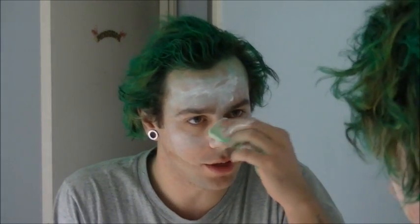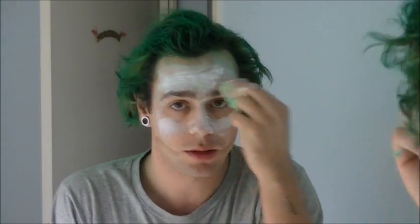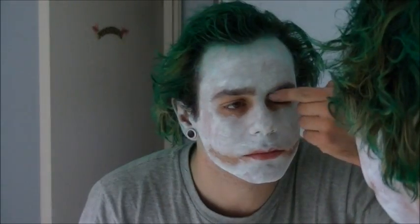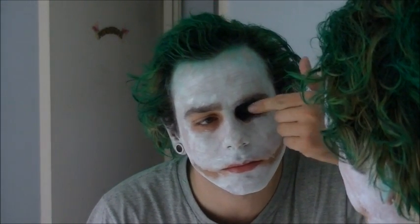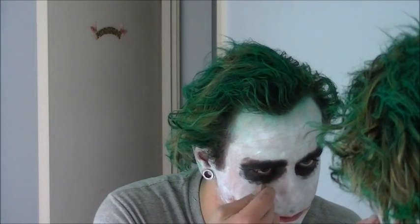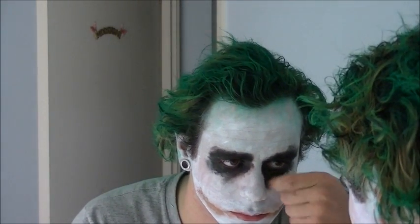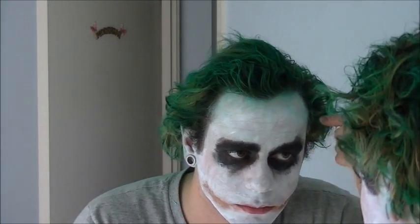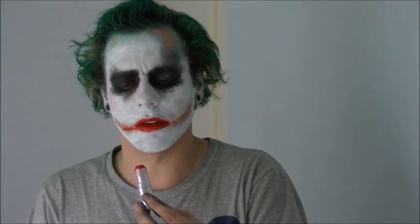Alright, now with applying the makeup, I personally prefer to dab it on like this instead of wiping it on. It gives it more of that messy, scattered look, and that's what you want. For the lipstick, I just use any generic red lipstick.